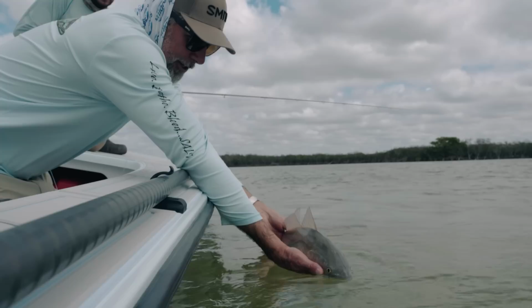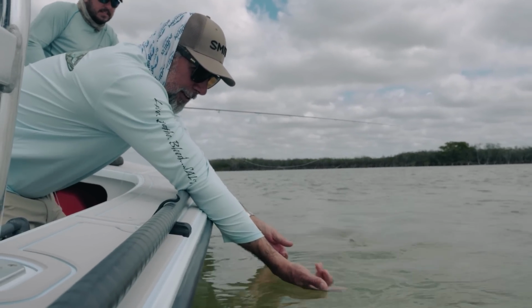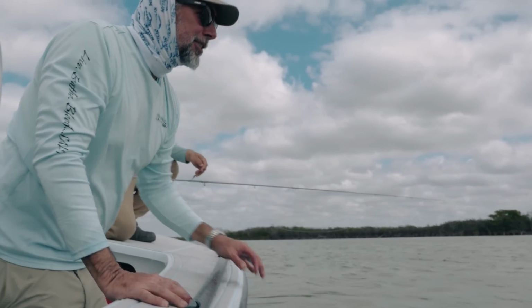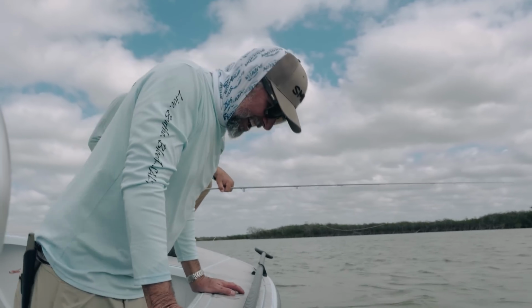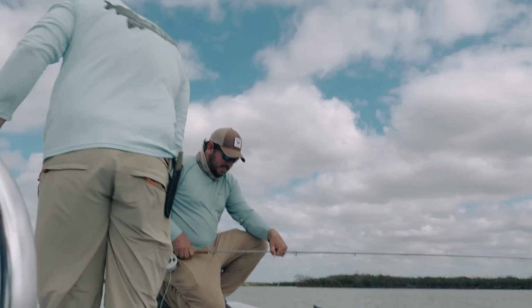Look at that fish there. Yeah, that is beautiful. God, just like we're in the Bahamas. Yeah. Gotta love this place. Good job. Yeah, thanks, man. Do it again.